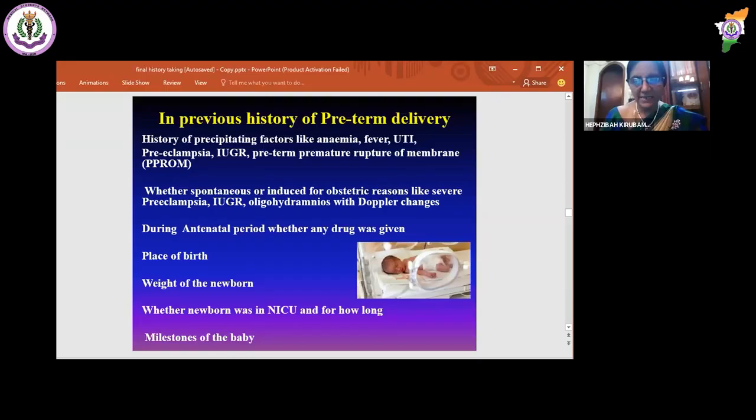So we should know whether antenatal corticosteroids were given and Maxolon was given, and how long the baby was in NICU. If there is a past history of preterm, we should know how the baby's milestones are. Now, see, we would have delivered a preterm baby alive, but the milestones, decerebrate rigidity and cerebral palsy. So the milestones of the baby, that detailed history should be elicited.